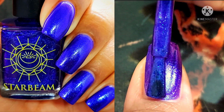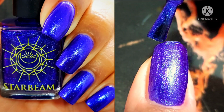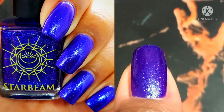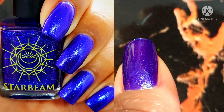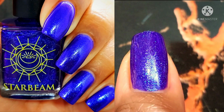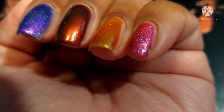So I definitely had a blast doing this one, and I did want to go ahead and tell you guys that not shown here is Fizzy Lifting Drink. It's a topper with a shimmer that shifts from aqua to blue to purple to pink, and there will be swatches of that one soon, but due to supply issues I was not able to get my hands on it just yet. But here is the side by side.